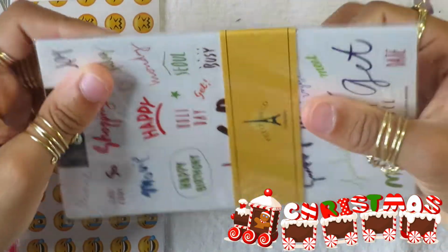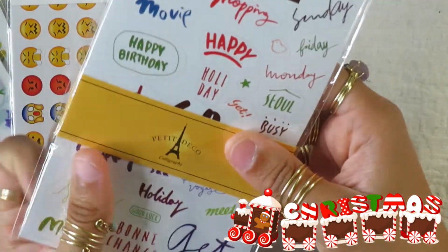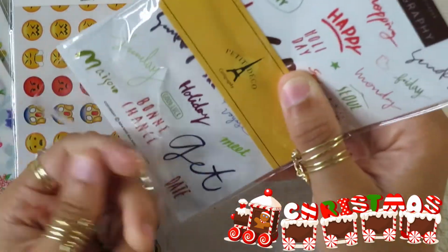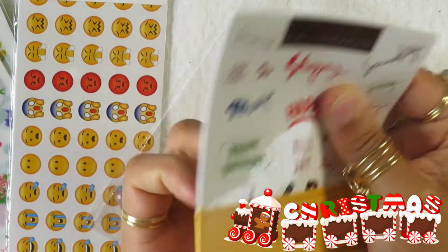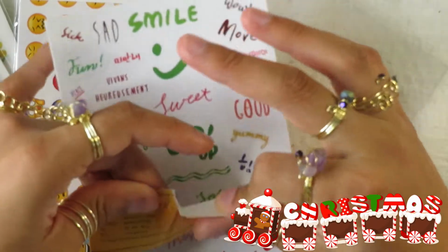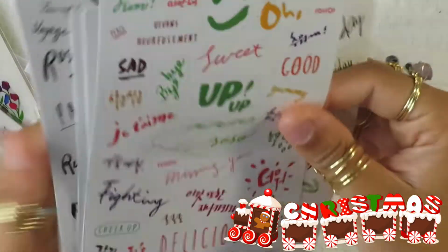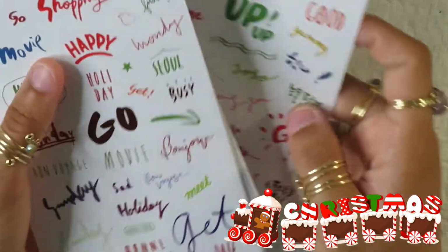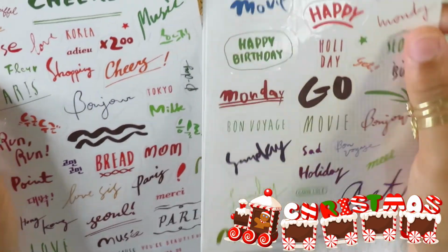This next one is just, I guess, letterings. Okay, so these are different calligraphies. Is it French theme? Because there's just this Eiffel Tower here. Oh, cute. It's very detailed on the packaging. Very cute. Okay, so this is super cute. So different types of calligraphy. I love this. Delicious, cheer up, movie, bonjour. Yes, shopping. This is super cute.